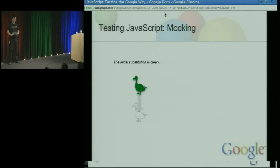Because if it looks like a duck, it quacks like a duck. And so here we have, somebody comes along and they make a duck. We've got our nice little duck here and so forth, and everything works fine. Okay, all right, maybe everything works fine. And then, the initial substitution and setup is very easy. However, the problem is when your fundamental duck changes over time, say it quacks differently, your mock does not.